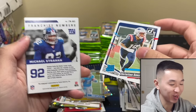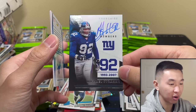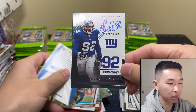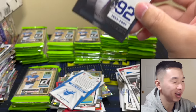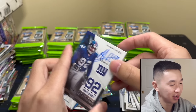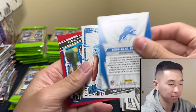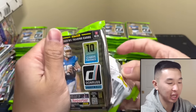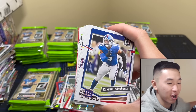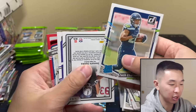Oh, yeah. Go G-Men. Now we're talking. Yes. Ooh, franchise numbers. Michael Strahan. All right, the autos are hitting. So, no top QBs, but those autos, bang, bang. They are hitting. Thank you, Panini. All right. Well, now I can go another 10 minutes without complaining about the autos. Here we go. We are in Downtown mode.